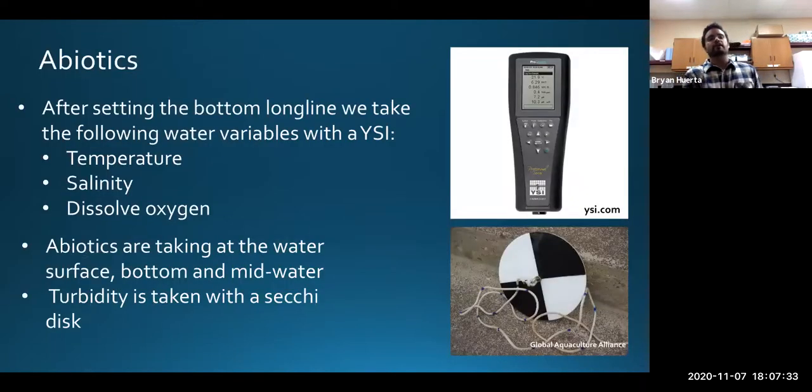And after we set the line, as you saw in the video, we wait 1 hour to pick up the line. During this hour, we take some abiotics. We took these water variables with a YSI. We take temperature, salinity, and dissolved oxygen, and we take them at the surface water, the mid water, and the bottom water.